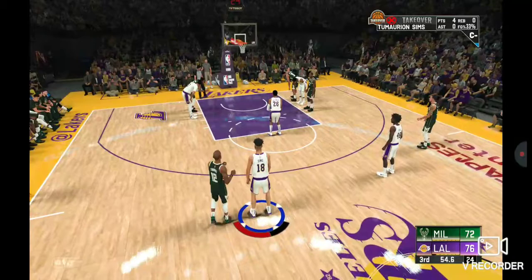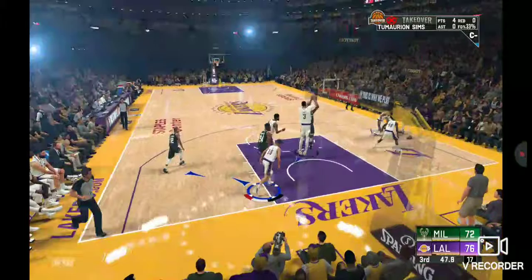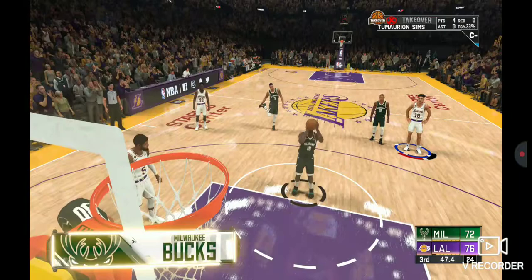He's off on the second. Bucks trail by four. Here's Waiters. Shooting foul as the whistle blows. He'll shoot two free throws.